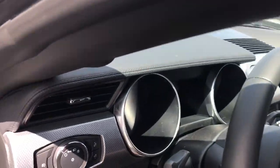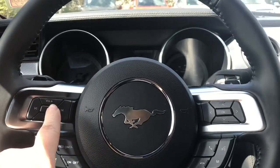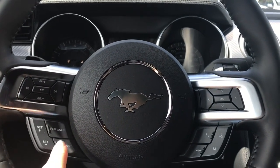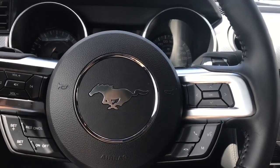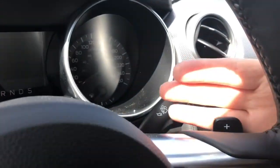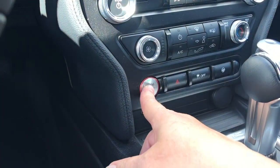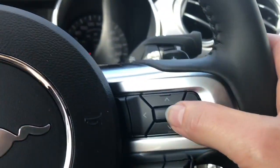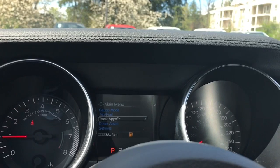Your steering wheel can tilt and telescope, and on the face of it, you have your media with volume, cruise control, dash controls, and sync voice activated system. You also have paddle shifters, and there's one on the left, and the other one is on the right. This is a push start, so my foot's on the brake, keys in the pocket, and we're going to push the engine start button.